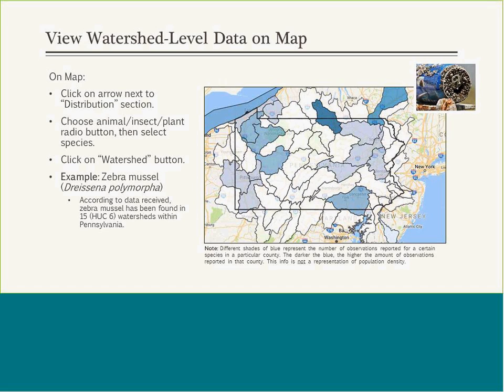Maybe it also shows you some data gaps. So if you know that something is in a particular part of the state and it's not showing up on this map, then that tells you that we're lacking that data, and we would really appreciate it if you wouldn't mind giving us data on that species. Again, really helping to fill in those distribution and data gaps.